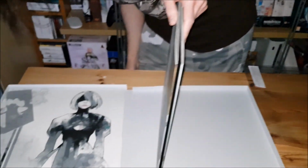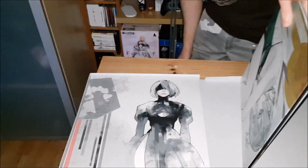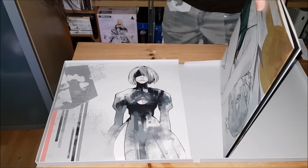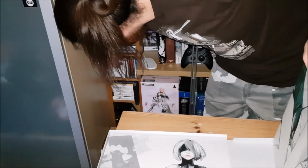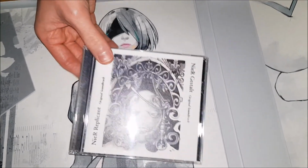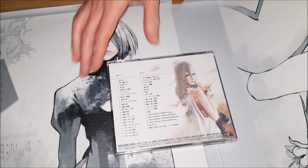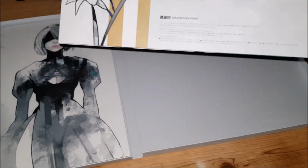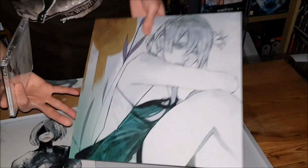Where is it? Somewhere, you have the CD soundtrack somewhere in here. There it is. That's the NieR Replicant NieR Gestalt CD soundtrack. I think that probably has more tracks on it, to be honest. I think these are shorter because they're on vinyl, I guess.